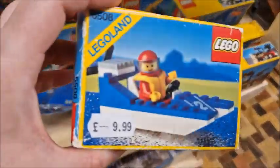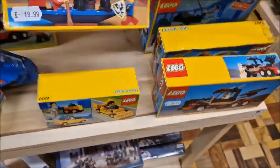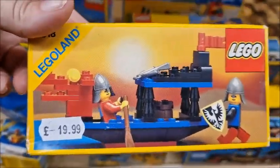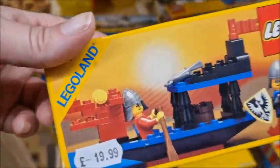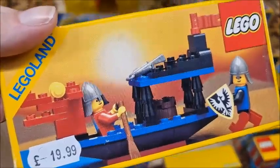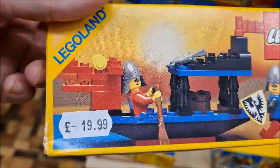Oh, look at him. So this is from Legoland. We've got little cars and stuff. I wonder if Nathan will want this. He's been asking me to look for anything with knights, pirates, that kind of thing. So I'll keep that separate in case he would want that. Because I think that's a knight in it. Yeah, they're knights on a boat.